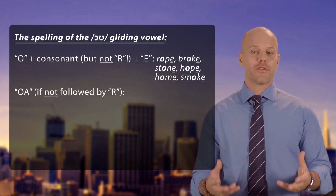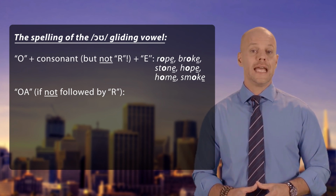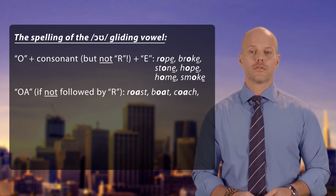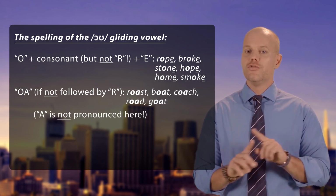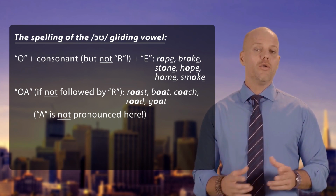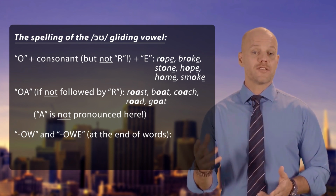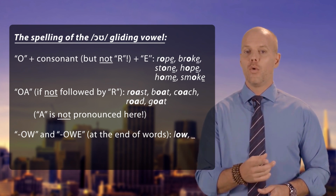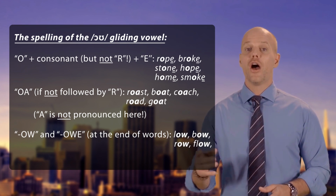OA is usually pronounced as O if it's not followed by an R, like in roast, boat, coach, road, goat. So we do not pronounce the letter A in these words. OW and OWE at the end of words can be pronounced as O, like in low, bow, row, flow, and O.